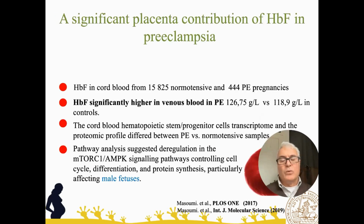So where it came from was yet another puzzle we wanted to solve. So we looked at cord blood from banked blood from 15,000 pregnancies, and those were normal pregnancies, and we had 444 preeclamptic pregnancies. And we could see that in the venous cord blood from preeclampsia, there was a higher level of hemoglobin, fetal hemoglobin.